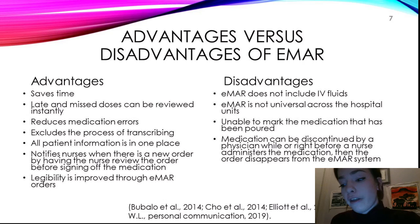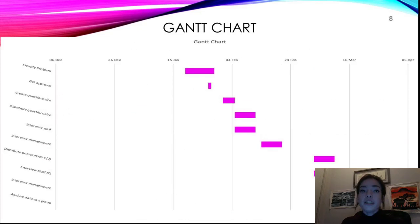A last advantage that I found so far is that a physician can discontinue a medication at any time. So a nurse might not realize this, or she didn't refresh her EMR page, so the discontinuation doesn't come up. Weber et al. 2016 states that this process can have a negative effect on the communication between the physician and the nurse.